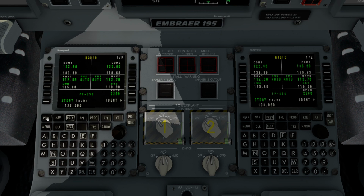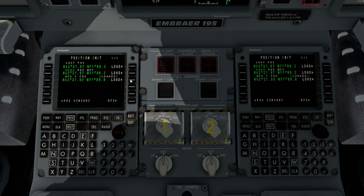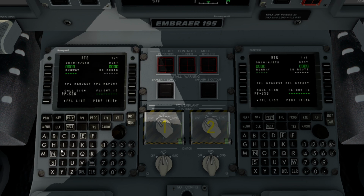I don't know if he said right or left, but either way, let's get him off there and get this thing initialized. So first and foremost, you guys know we need to go to nav. We need to go to position initialization. We're going to load this last GPS position up, and now, of course, we're going to go to the route. We are at Boston Logan International Airport, and we are most certainly heading to Pittsburgh. Never flown into Pittsburgh, so we're going to do this thing today. And our flight ID, of course, is JetBlue 318. Service from Boston to Pittsburgh, as promised.